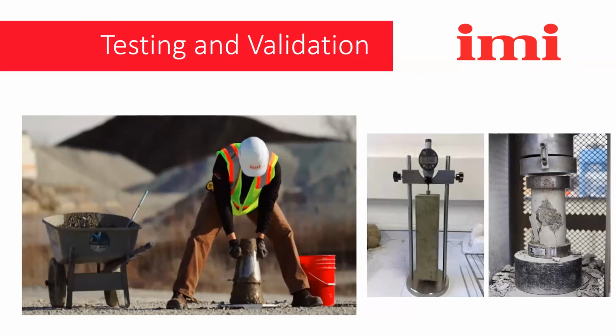I'm going to speak a little bit about the testing and validation that we had to do for this project and several projects that we're going to talk about here. Obviously, all of our plastic concrete test results that we had to do anytime we're talking about any of our mix designs, the slump, air, temp, was done. We had to take it a little bit farther as far as doing some shrinkage testing for some of these projects, flexural strength testing, as well as compressive strength.